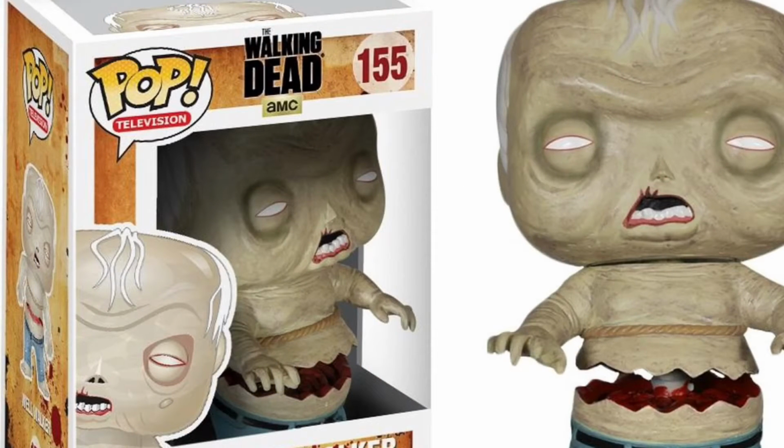The next one on my list is the Well Walker, and this is based on such a memorable scene from season 2, and it just looks so awesome. I think the detachable halves is a really cool feature about this Funko Pop, and I do think this one is one of the more expensive ones on this list, but if you were to pick it up, I'm sure it would be worth it.